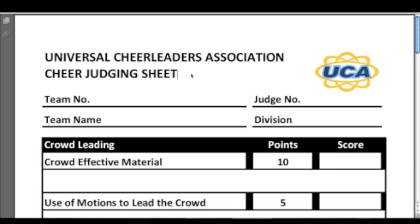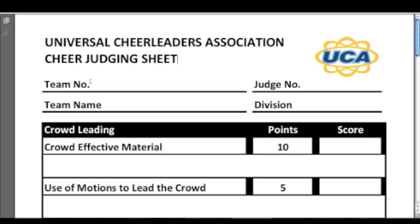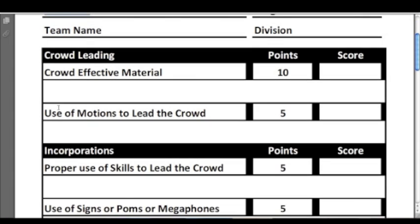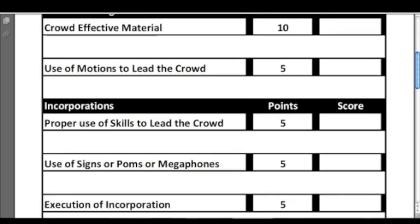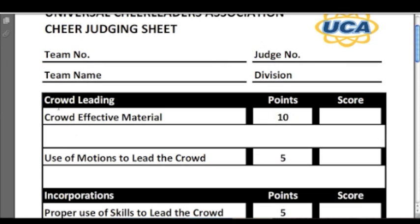So you'll see here it's got the normal stuff, so they can keep track of which team is up and which team is doing what. And what they're really looking for in cheers is that they are effective for leading a crowd and that you use skills and other props well. So as you can see, the very first category is crowd leading, and it's worth a total of 15 points, this whole section.